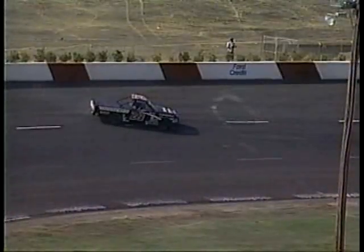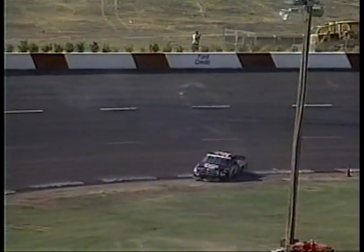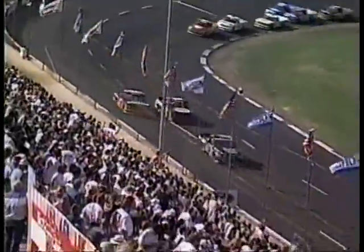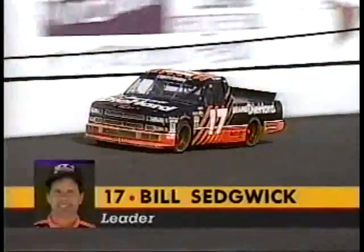Problems again up in the corner, turns 3 and 4 this time, as Bob Keselowski has his Dodge truck askew. But the battle for the lead is a dandy, a drag race to turn 3. There's no caution. He gets it going as the leaders come up and go around him. They split him right down the front straightaway. Sedgwick's got the lead. Crowd loving it. Sedgwick's got the lead, the first lap he has led all season long. Bill Sedgwick showing the way here at Mesa Marin.